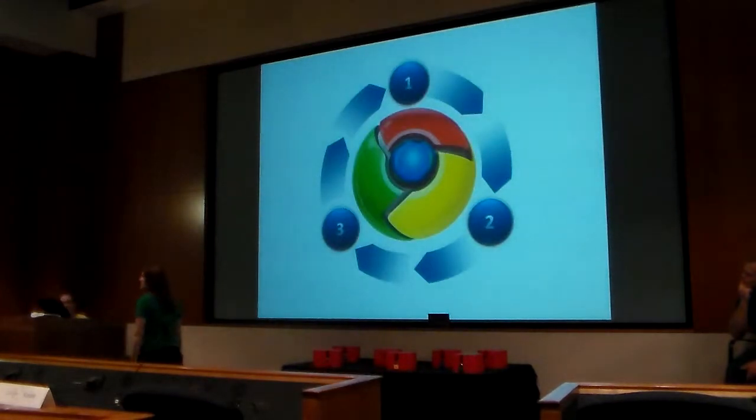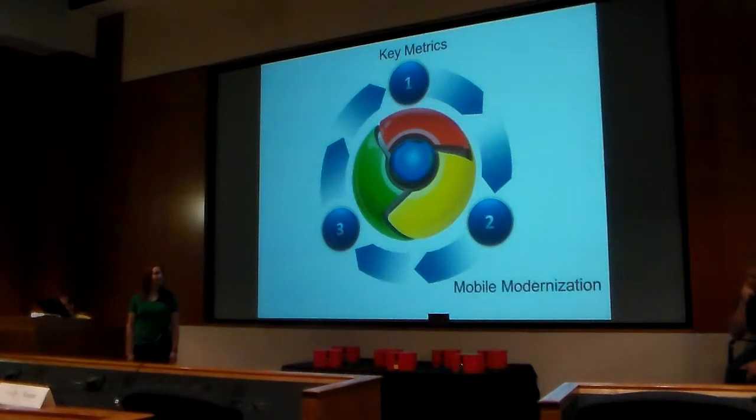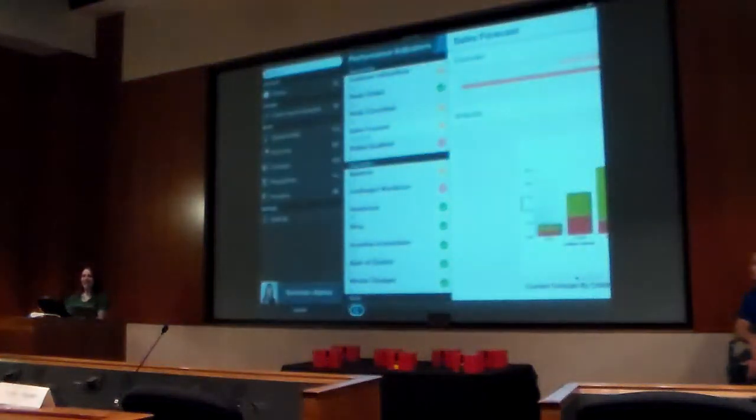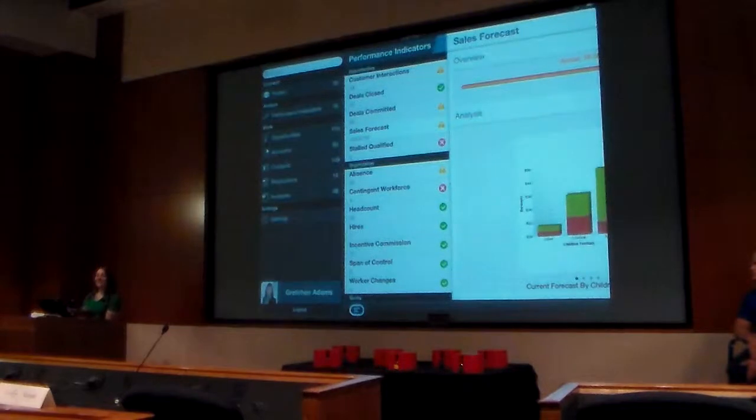I'm going to talk about this in three separate areas. I'm going to talk about key metrics, modernizing your business by having mobile applications, and finally, integration in reporting, because I know that we talked on the call, and that was very important to you. So your managers will have access to Oracle Sales Cloud via the iPad, where they are exposed to an array of different metrics.